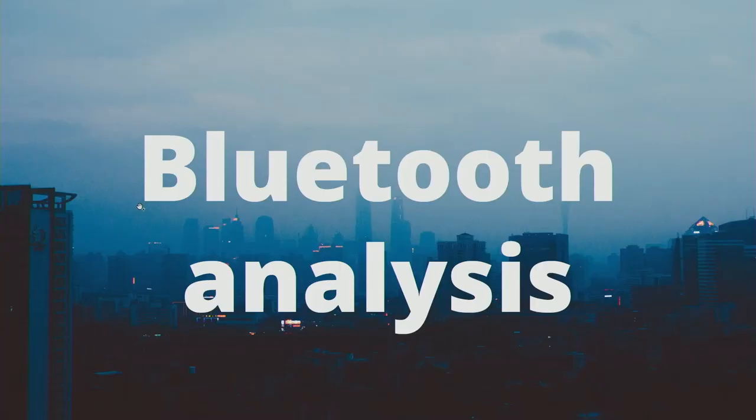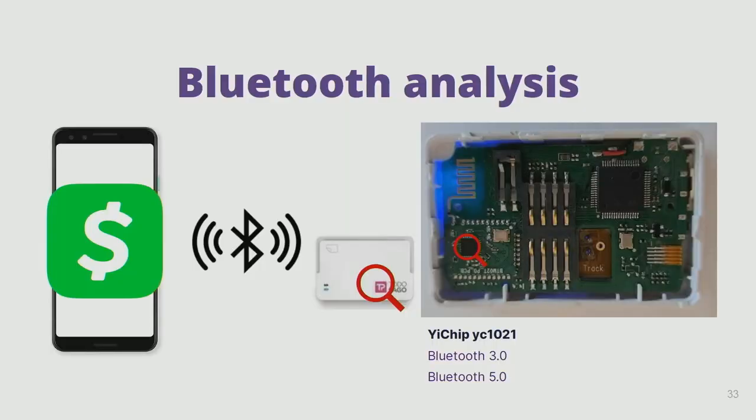So let's move on to Bluetooth. So Bluetooth analysis, we analyzed all the devices. There are mainly four. And all of them share pretty much the same Bluetooth chip, which is the YC1021. If you go to the data sheet, you'll see that this device supports Bluetooth 3.0 and 5.0. And you might know that Bluetooth Low Energy is quite vulnerable. You can do sniffing attacks, you can do a lot of stuff.